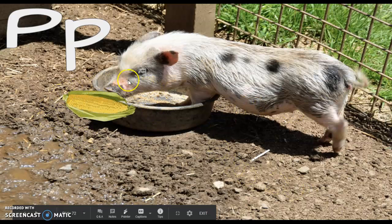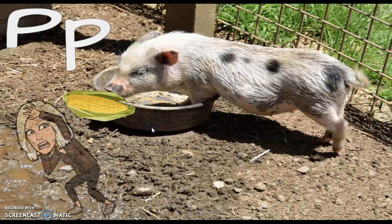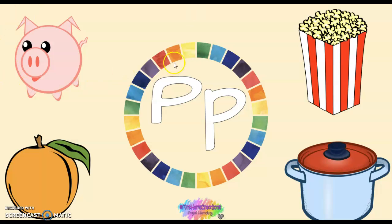The pig was eating some corn, and Miss Hendry was like, ugh. And then all of a sudden, he started spitting that corn out. And Miss Hendry said, ah, but he was spitting it out, spitting that corn out at Miss Hendry. So some things that start with the sound are popcorn, pot, peach, and pig.